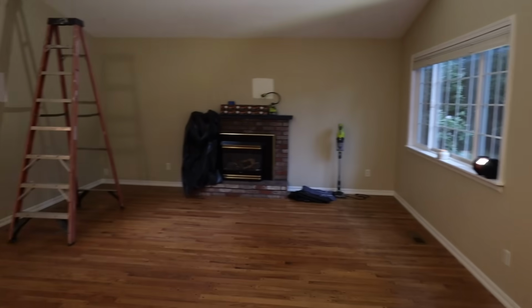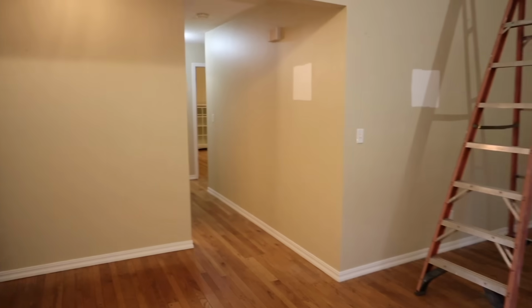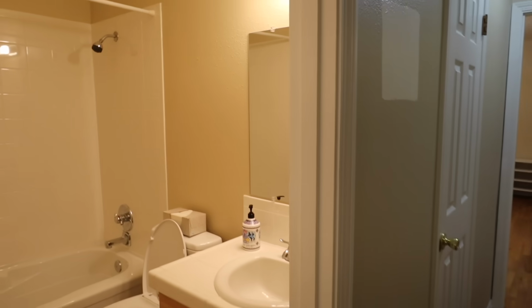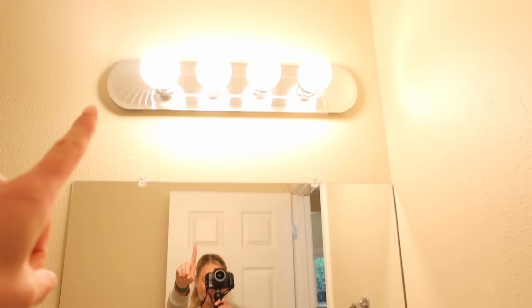We're gonna head back through the main living room space. I have this nice little entryway, and then we head into our hallway. This is our guest bathroom. This bathroom is gonna get a full remodel. I already have a mirror, a new light, and a whole new vanity, as well as new fixtures. So this is all gonna be gold, and this will all be painted white.